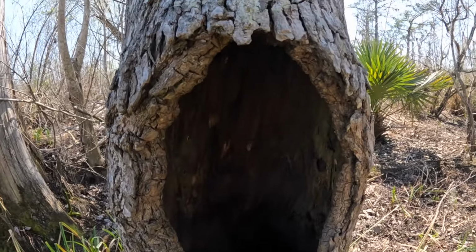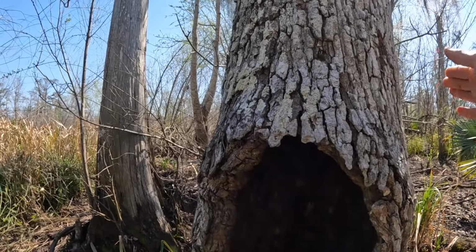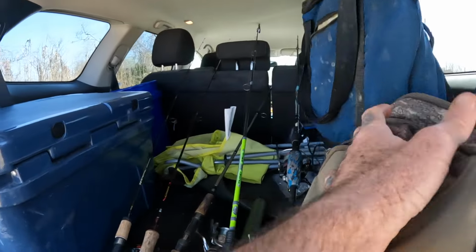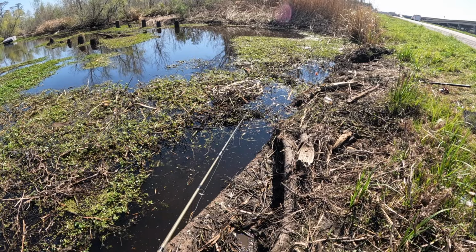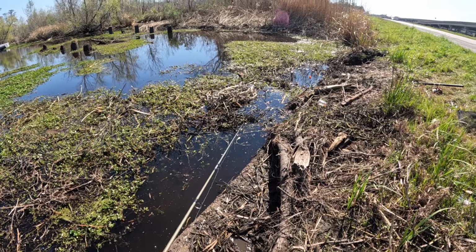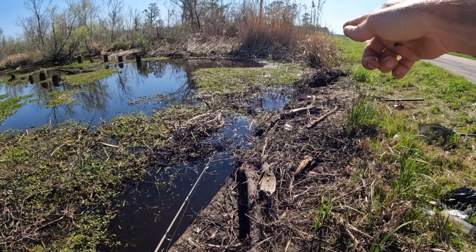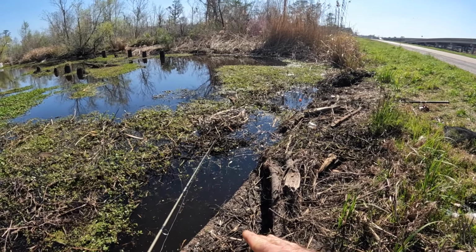Kind of checking out my area as I watch my cork. A hollow tree right here. That's pretty cool. Back up here because there was nothing back there. So now that I'm back up here, I'm back at what I was doing up here. I've got the cut bait under the float over there. Still getting bites over here.